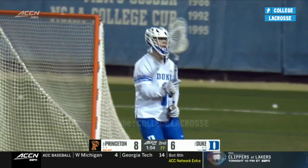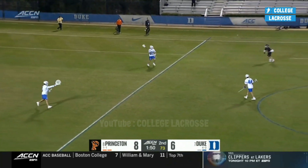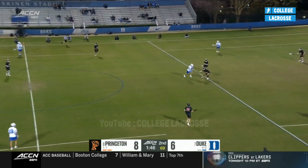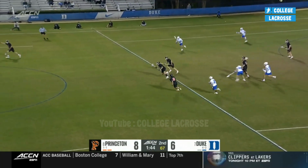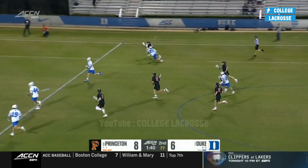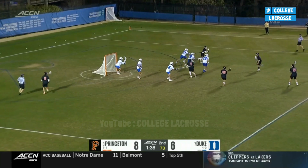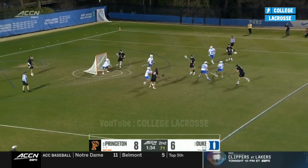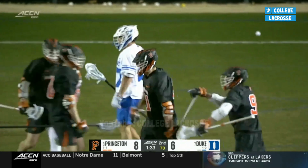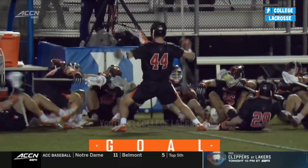Low angle, Tucker Wade with his offhand lefty, right? He's gonna take that 10 out of 10 times. Duke sloppy in the clear game. They give it right back to Princeton. The turnovers have hurt the Blue Devils in this first half. They've had 8 of them. If Princeton can strike here. And they do! Carson Kramer, rear back and fire, and he puts the Tigers up by 3.